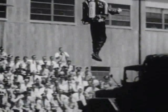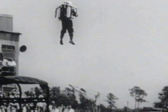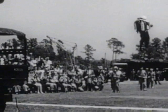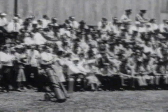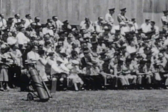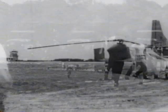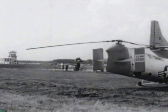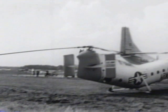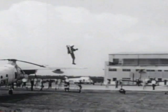Obstacles such as an Army 2.5-ton truck and an H-21 helicopter proved to be no match for the man-rocket combination. It is interesting to note that the operator had no prior experience in flying over these particular obstacles, yet he was able to negotiate them without hesitation. In flying over the H-21 helicopter, the operator attained an altitude of approximately 25 feet.